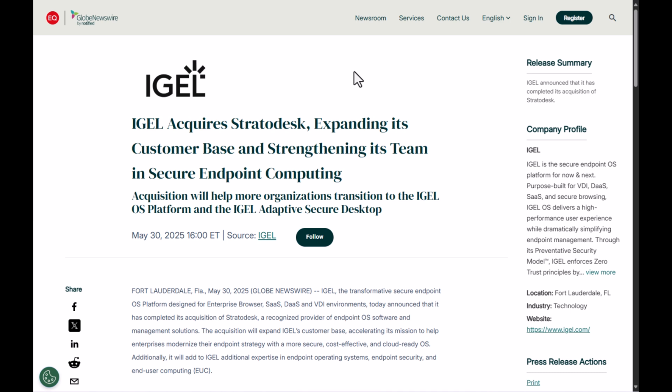There was also a quote from the CEO of Stratodesk, Emmanuel Perker, saying, quote, "This agreement ensures our customers have access to the most powerful and secure endpoint OS, a future-proof solution as they transition to cloud-driven workspaces. We're confident that IGEL's technology, expertise, and customer-first approach will provide the best possible path forward for our customers and partners." End quote.